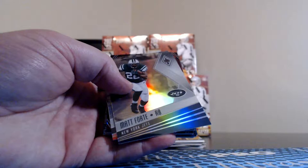Dwayne Smoot, I'll never remember that. 50 of 149 on the Dwayne Smoot for Jaguars rookie. Matt Forte, Andy Dalton, and Jordan Lewis, rookie for the Cowboys. C.J. Beathard, 154 of 299, rookie rising.